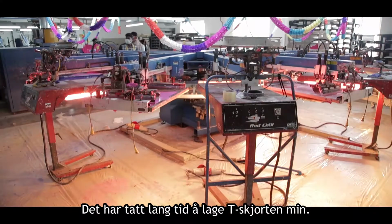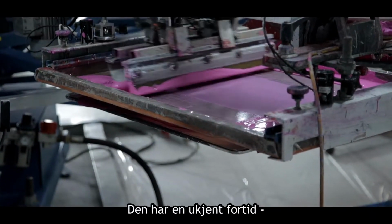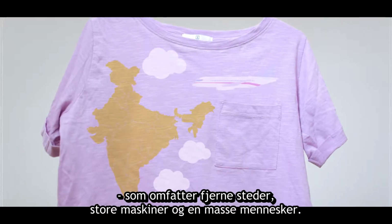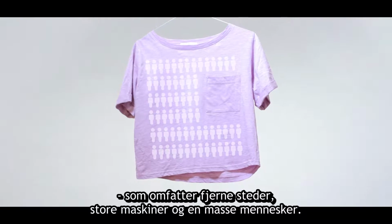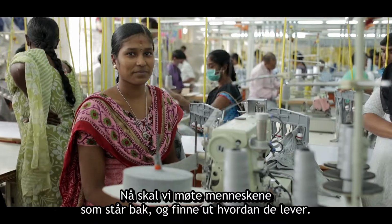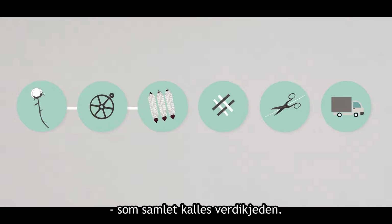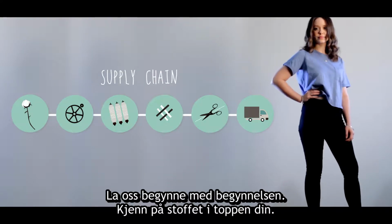My shirt has been in the making long before I bought it. It has had a whole other life that I don't know about, involving far-off places, big machines, and lots and lots and lots of people. We'll be meeting the people behind it all, finding out what life is like for them. There are many stages in this process, and these link together in what is called the supply chain. Let's start at the beginning.